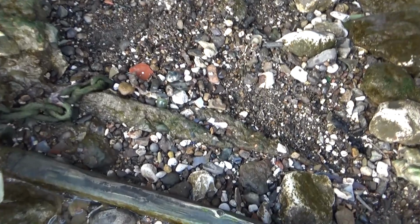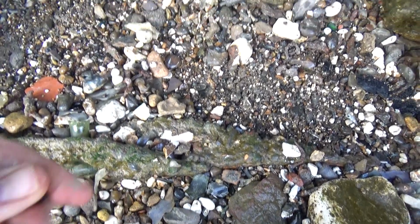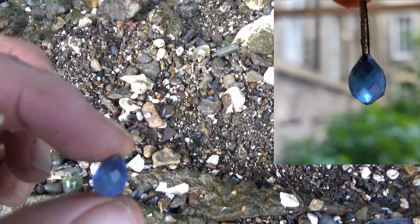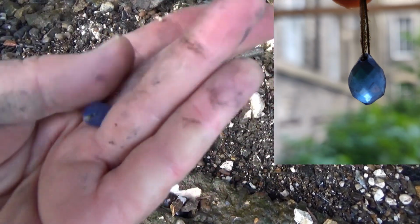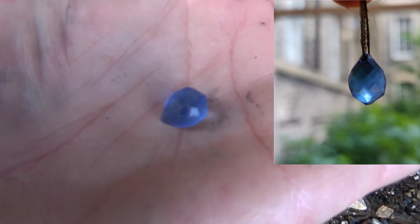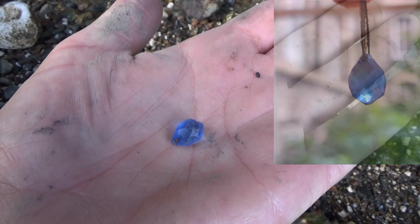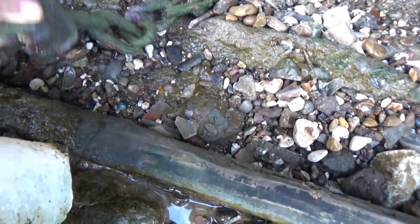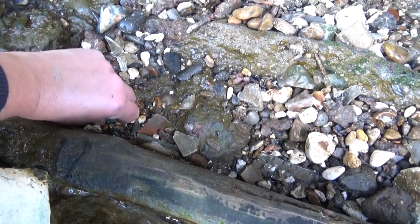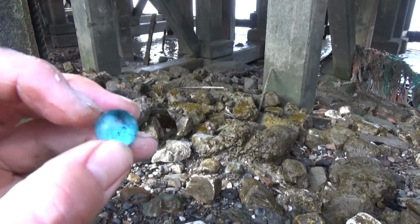I've just seen another nice tiny little find here. Look. Beautiful little bead. And that really is a special one, that one. Look at that. Isn't that beautiful? A little gem shining in the mud. It's your day to shine. And just down here there's a little marble as well. Equally pretty. That's lovely. Look at that lovely colour.